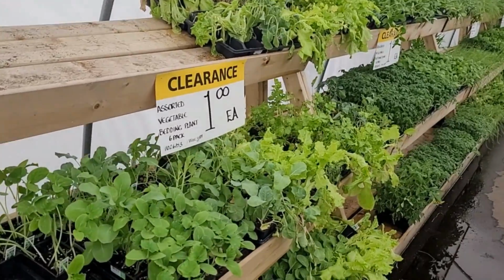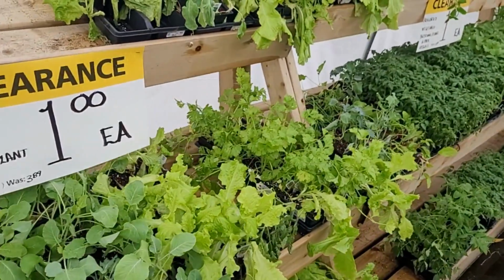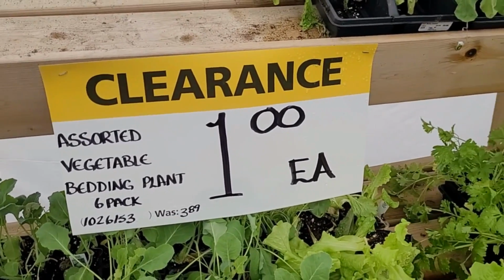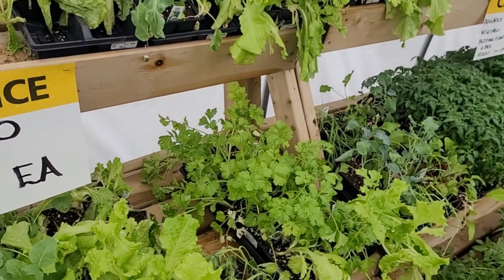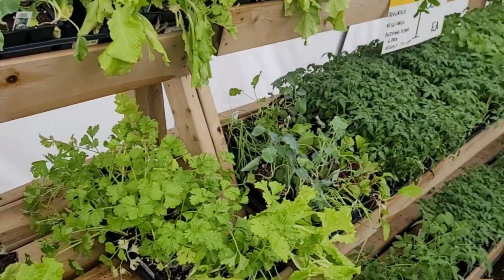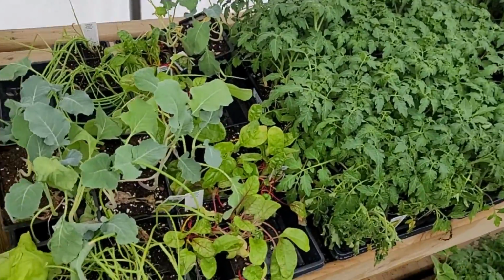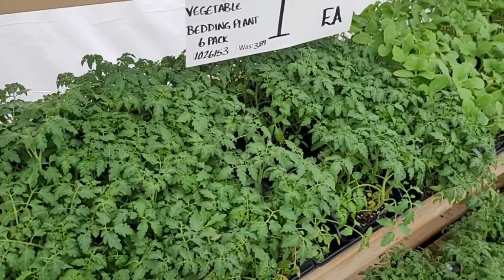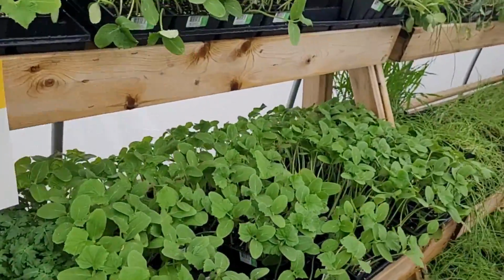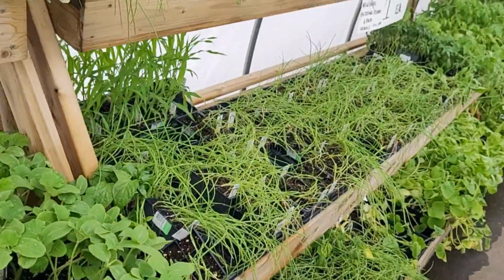For anyone still wanting to put in a garden, I mean, how can you go wrong when you can get a 6-pack of bedding plants for $1? Everything here. There's celery, there's leaf lettuce, there's broccoli, there's cauliflower. Here is Swiss chard, lots of tomatoes, and the tomatoes are really healthy. They've got cucumbers, there's squash, there's onions.